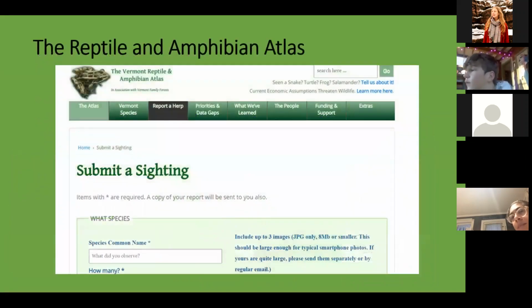Another thing that you can do, a great resource, is the Reptile and Amphibian Atlas. They are, so Jim Andrews, basically you can report a sighting. So if you do that, it will go into the Reptile and Amphibian Atlas. Also, if you're looking for species information, it's a great website.